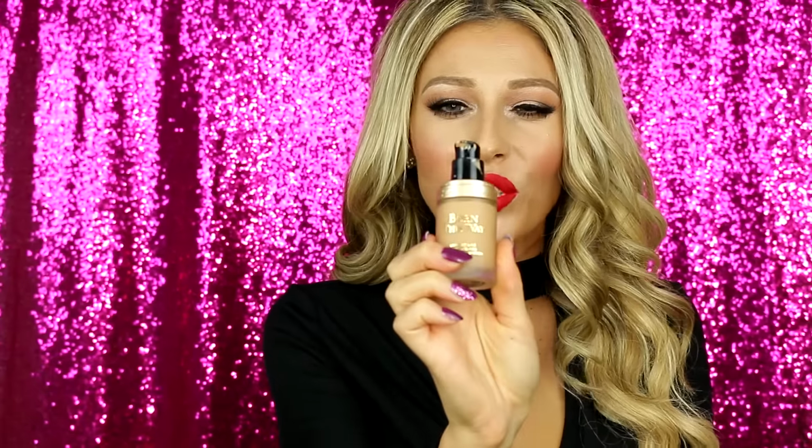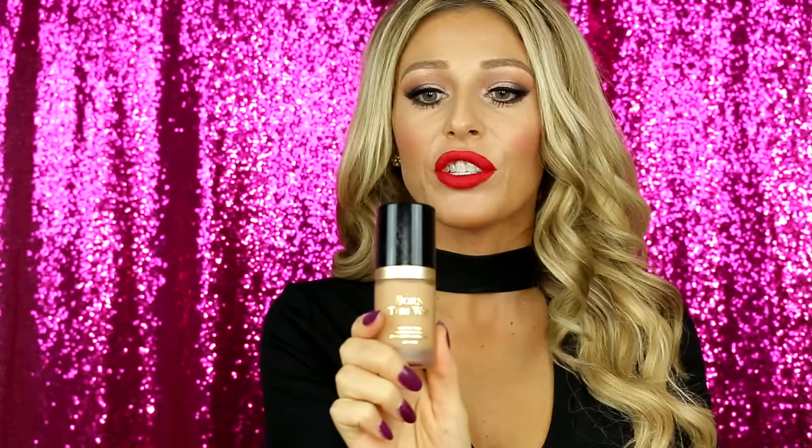It comes with a pump, which makes it even 10 times better than having to go like this all the time. But I would highly recommend this foundation over any other foundation, especially from Sephora or Ulta. The Too Faced Born This Way in 2016, I think I have 6 different shades of it, if that just goes to show you how much I love this foundation. So yeah.